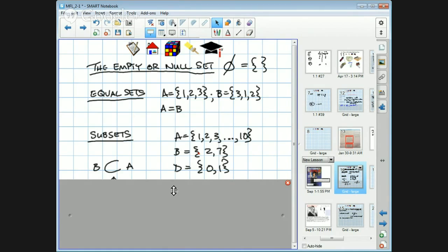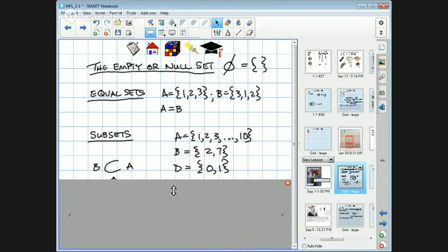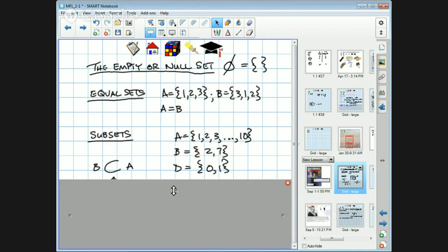Are the numbers in set B? No, they're not in order. I wouldn't think so. Okay, well, B is a subset of A. Here's why. Because the 2 and the 7 that are in B are also in A. Oh, I see. Okay. The 7 doesn't show, but it's there, right? Correct.